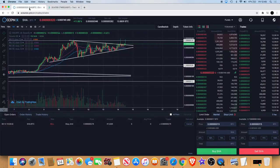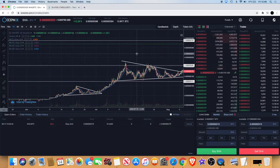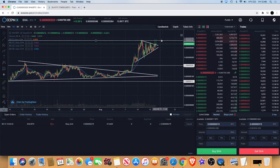Especially keeping an eye on Safe Haven. It does look like we're getting a breakout, and I expect to make quite a decent profit off that if it does continue to the upside.